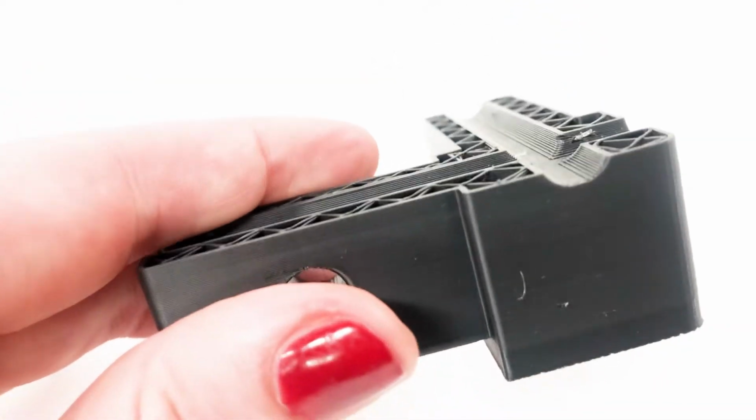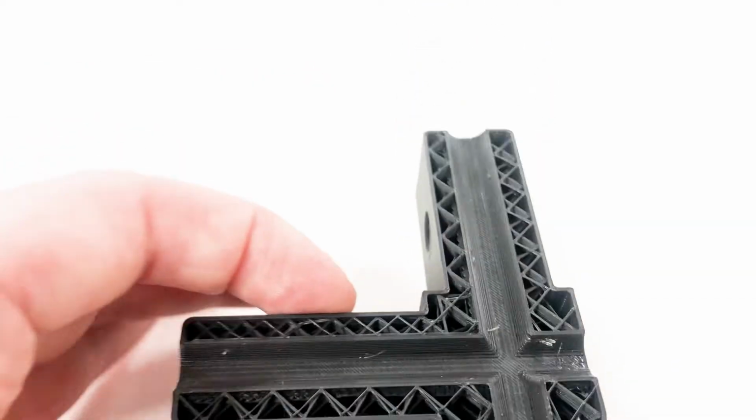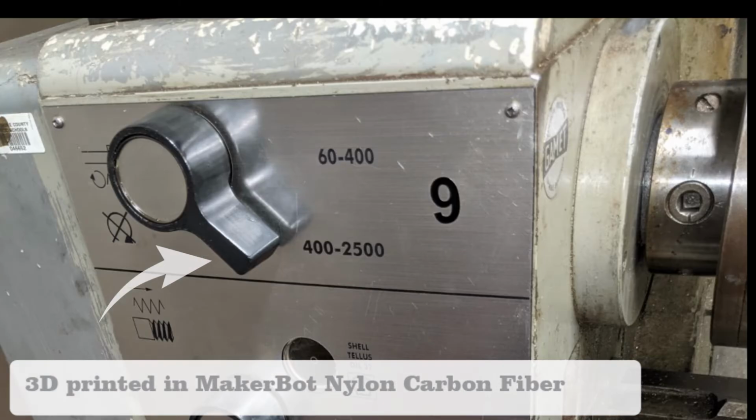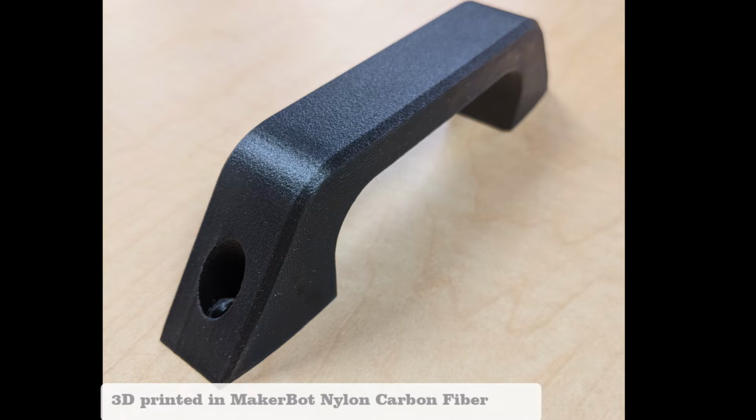As with all of our 3D prints, however, you are not just limited to testing your design by printing prototypes. You can print finished pieces that can be utilized depending on the materials you print them with and the density in which you print them. We have printed lots of gear and handle replacements using our FDM printers for the machine shop next door. For this, we either print them in a solid ABS plastic or a high-density nylon carbon fiber.